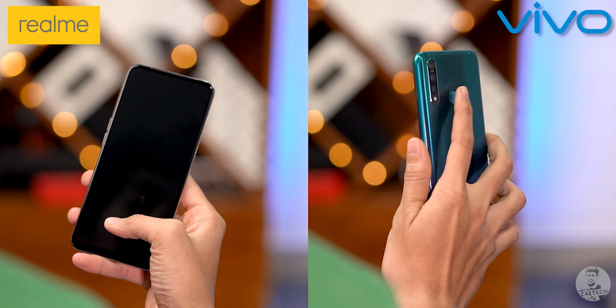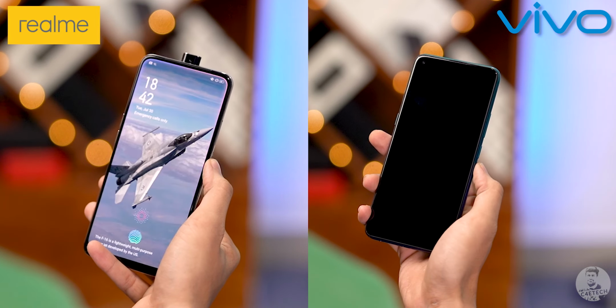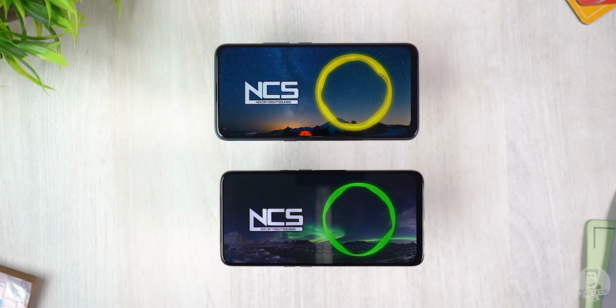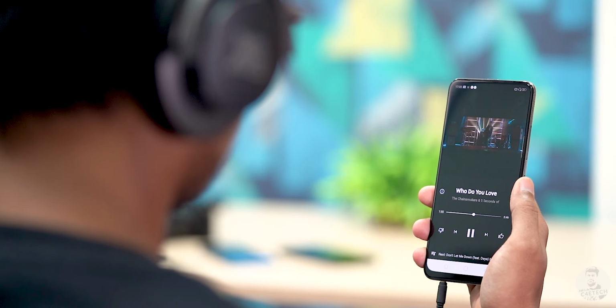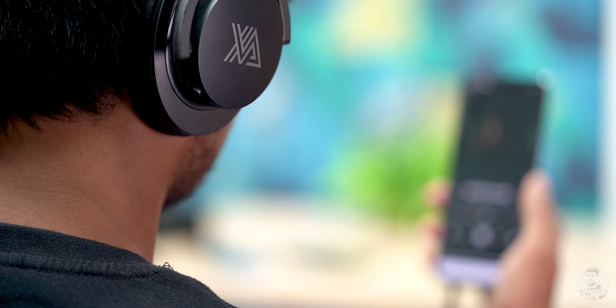The Z1 Pro, on the other hand, has the faster scanner and faster face unlock since the camera doesn't have to pop up. But these speed gains are not really noticeable unless you're really comparing and testing them side by side. For day-to-day purposes, the Realme X is still fast. Now, as far as audio goes, there's not a lot different here, whether it's speaker output or audio quality via the 3.5mm headphone jack. These phones are more or less similar with regards to the performance there.